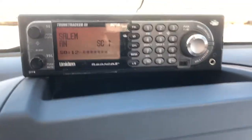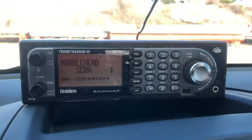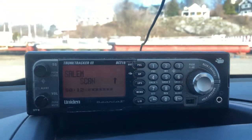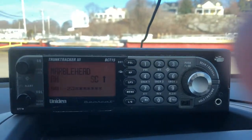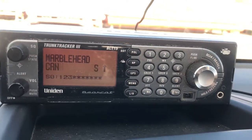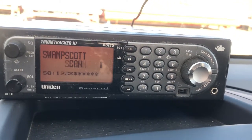Yeah, it's a really great scanner, guys. I like it. Suits me, does everything I need it to do. This is the BCT15, not the BCT15X, which I think probably has a couple more features, and it's probably a little wider than this.